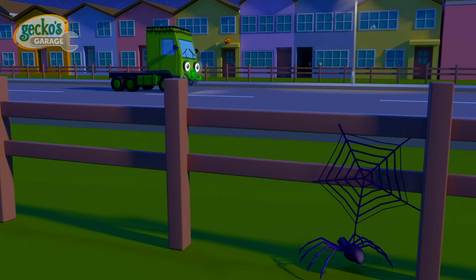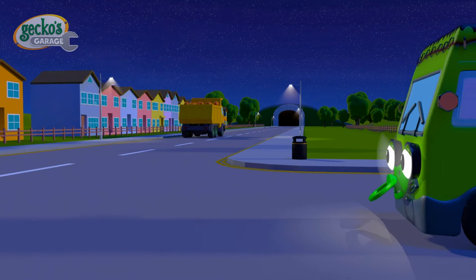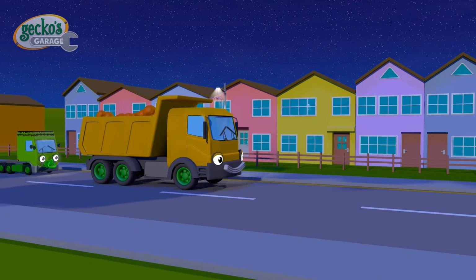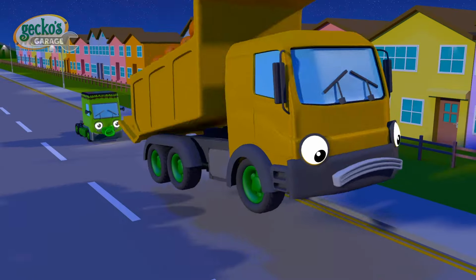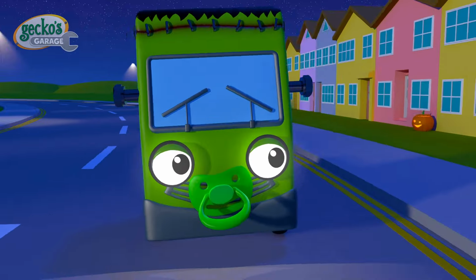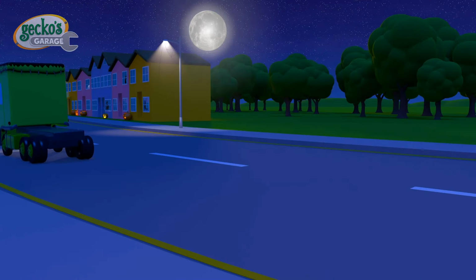Spooky cobwebs everywhere, looking for trucks we can scare. Who is that over there? Dylan on the road. Baby sneaks, honks his horn, and Dylan dumps his load. Trick or treat, trick or treat, driving down the moonlit street.